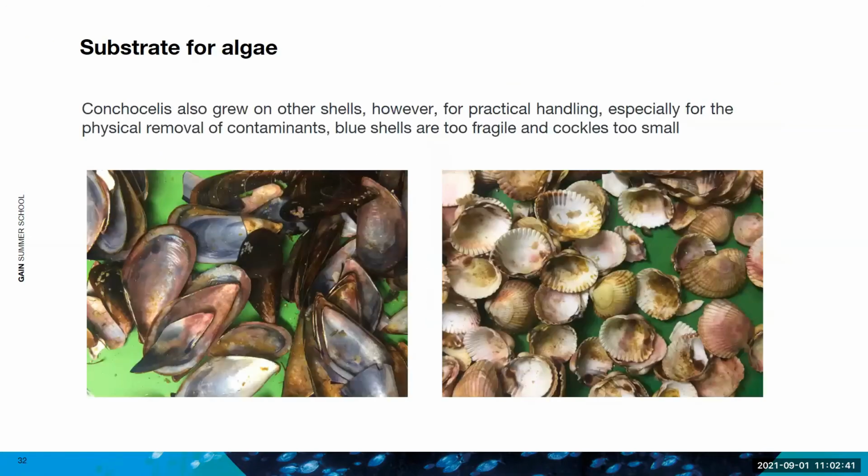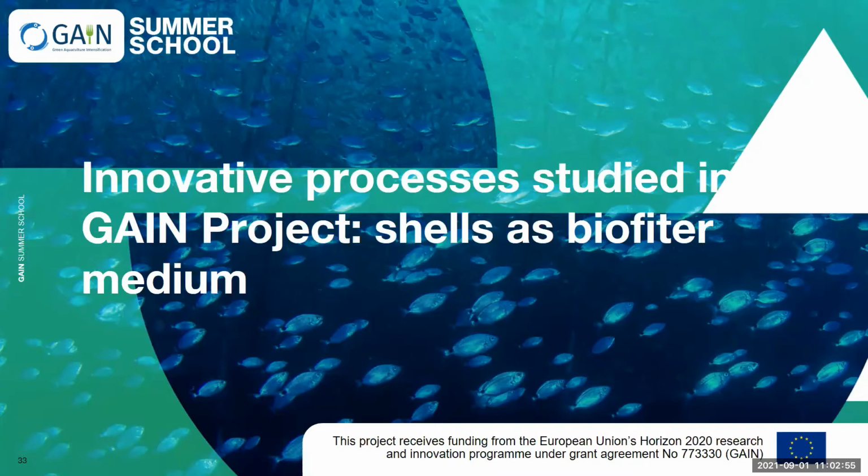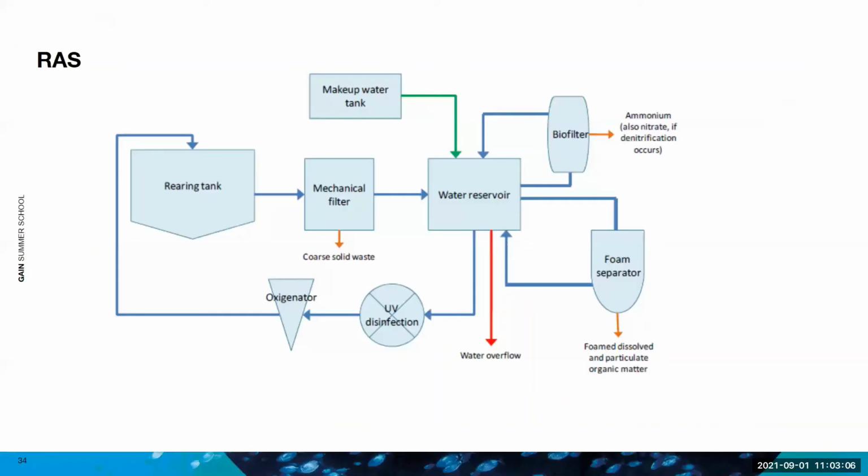It did not happen with the mussel and the cockle, because mussel shells are fragile, but cockle shells are too small. And the other use that we promote in the GAME project for shells is the use of shells as biofilter medium in RAS systems.